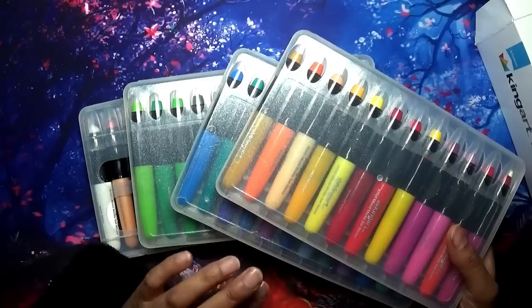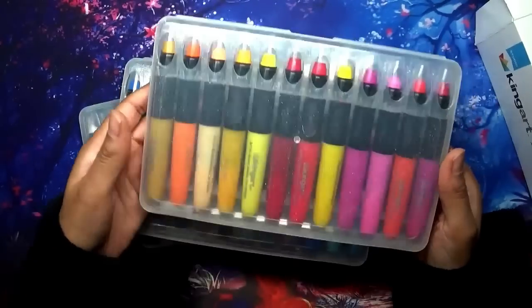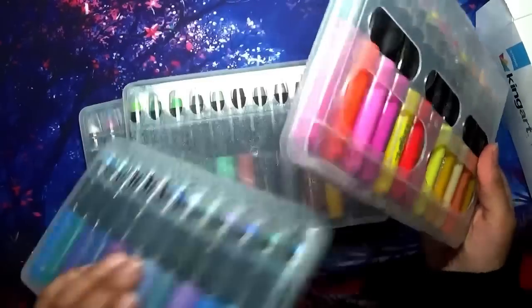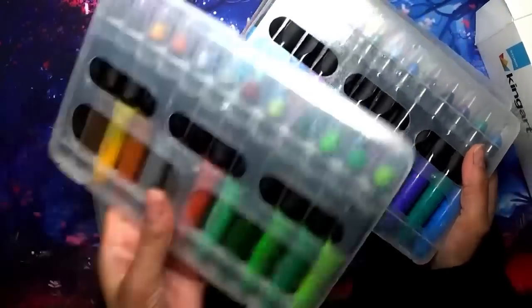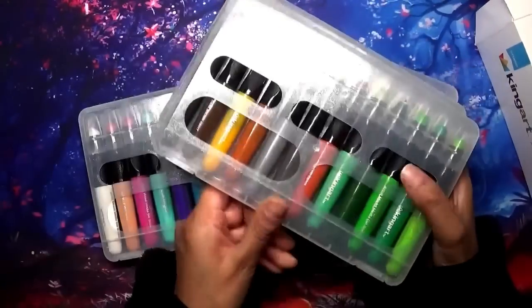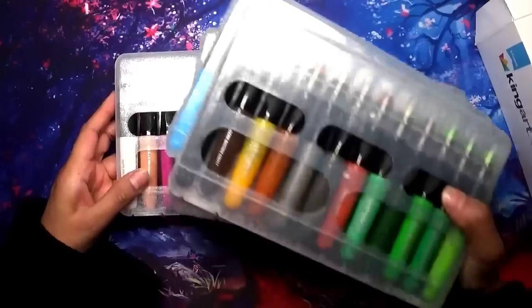These are gel sticks that give you a larger range of different colours. You've got your bright colours, and your more muted colours, earthy tones, as well as gorgeous purples and blues, and then there are some metallics as well, which is great.